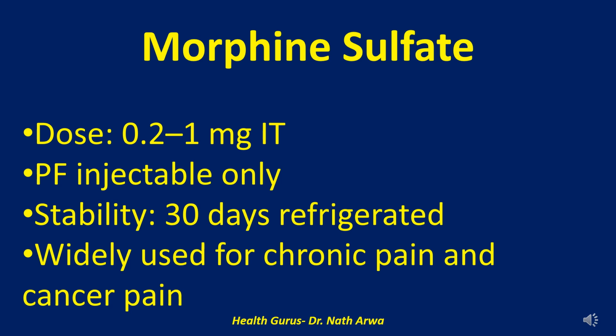When compounded safely, dosed precisely, and monitored carefully, intrathecal morphine sulfate offers powerful, targeted pain relief with minimal systemic side effects. But always remember, with potency comes responsibility. In the intrathecal space, even micrograms matter.